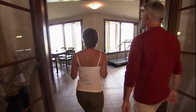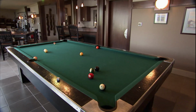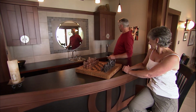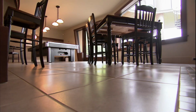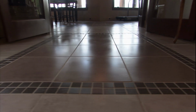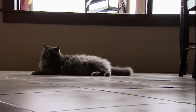Down a short hallway is the entertainment area. With its bar, pool table, and card table, it makes a perfect party spot. And over here we've installed a keg fridge so we can put beer on tap. Given their beach lifestyle, they've gone for a porcelain tile floor, but off-gassing from sealants has been kept to a minimum. There's a lot of things that go underneath the tile. There's glues, and then we have grouts, everything else that's involved. And so everything that we used was considered to be an environmentally friendly choice.